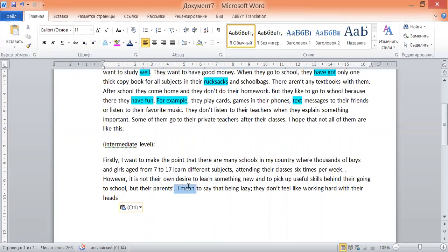First of all, it starts from the leading phrase, I mean to say. Then I use the participle one construction, being lazy. They don't feel like. Feel like, it's a phrasal verb. It's very close in lexical terms with the word want. But as you see, like is the preposition in this construction. That's why it's followed by the gerund working. Hard with their hands. To work with their hands, it's like a metaphor, when we use something to describe in a not literal way, like pictures.